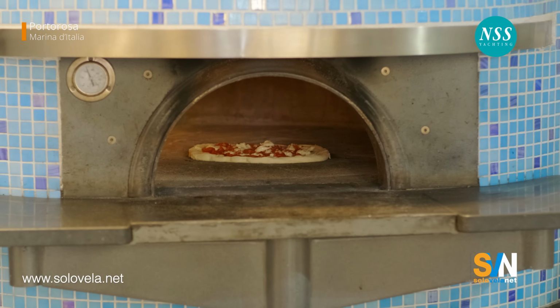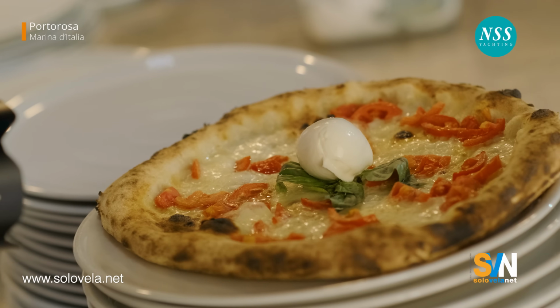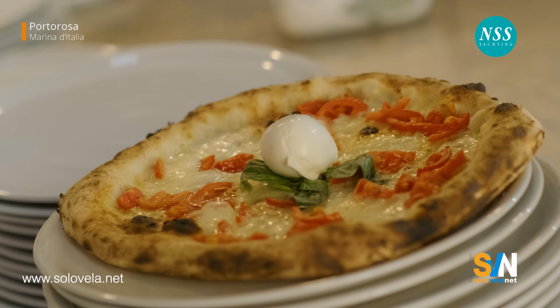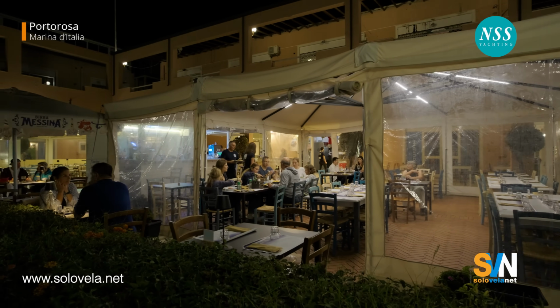You can easily recognize a Neapolitan pizza because the crust is noticeably high. Not only that, the pizza is really very good and the pizzeria is super nice. And what really stands out are the guys who work there.